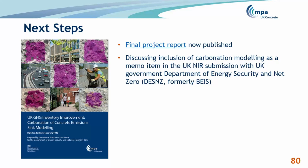No, it's not greenwashing, because the carbonation is already happening. We know that, and we've already heard from the first question that it's already happening. What we are trying to achieve is as accurate an estimate as possible of how much is occurring nationally each year, so that it can be included as a sink in the greenhouse gas inventory, and also can inform other carbon budgets and targets. And also, there are other countries who are interested in learning about this methodology.